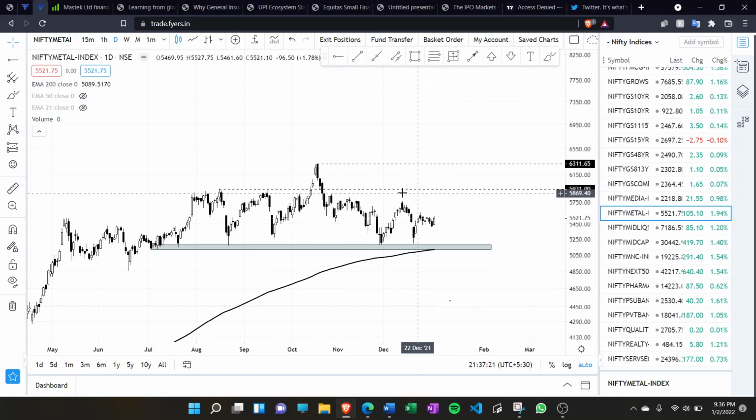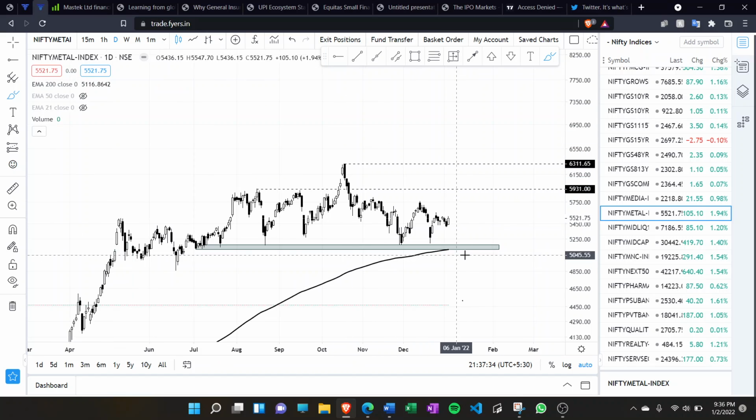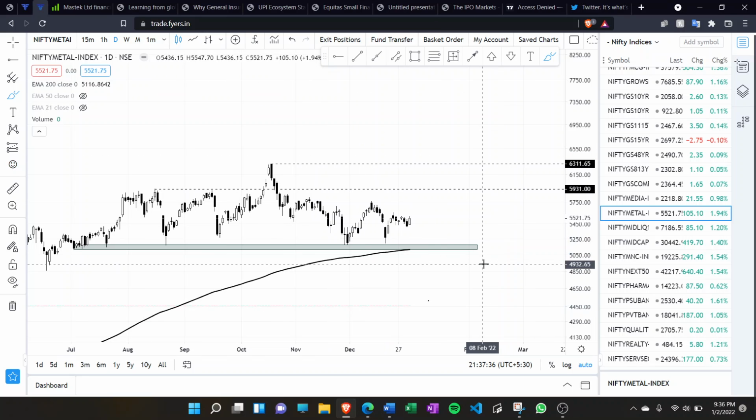Right now it's just consolidating in a range. Wait for the breakout on either side. It can go up and then test its all-time high level and make a new high, or it can break this strong support level and go further down. So right now, just wait and watch.